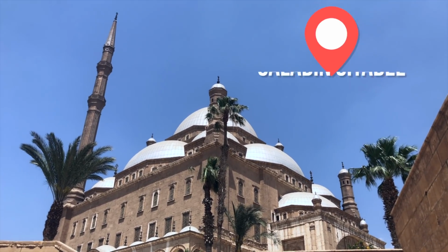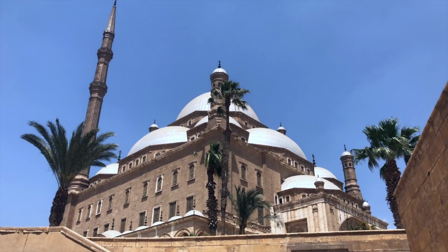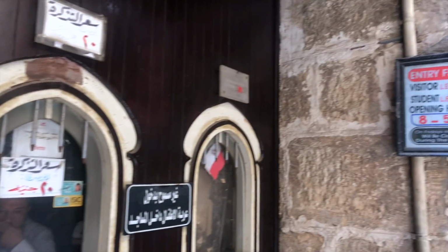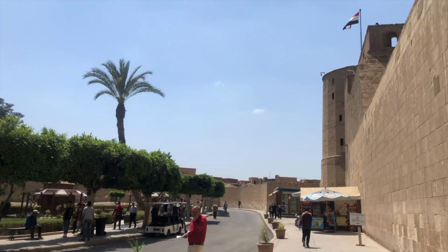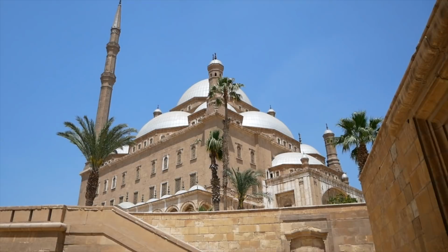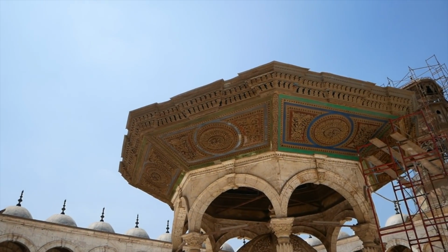Saladin Citadel of Cairo is a medieval Islamic mosque. It is famous not just for its beauty, but also for the location where the mosque sits. This is called Muqaddam Hill. It's a very nice place to catch fresh air and also a panoramic view of the city.